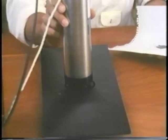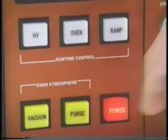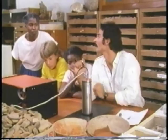Okay, now we put our clay sample in the heating chamber here, and we're ready. Here goes.